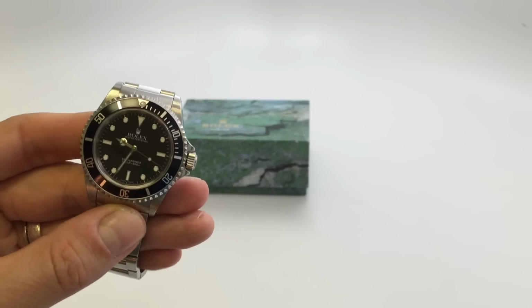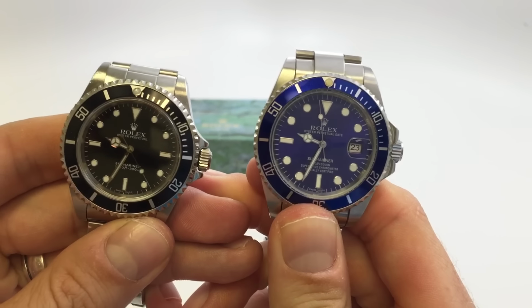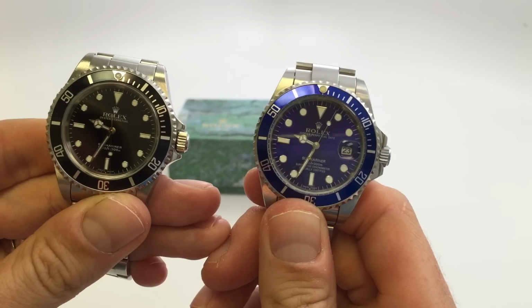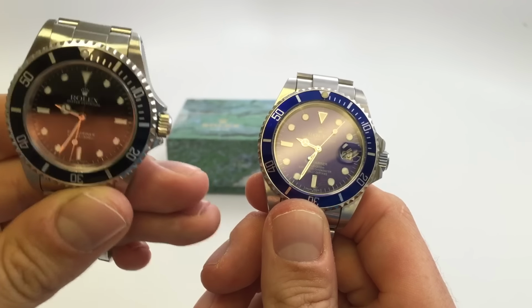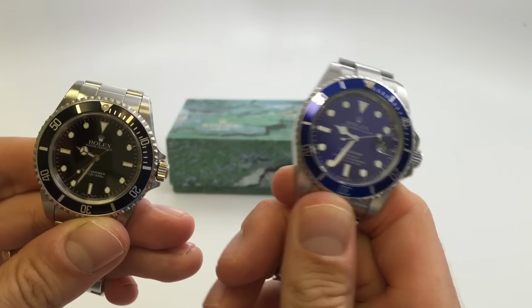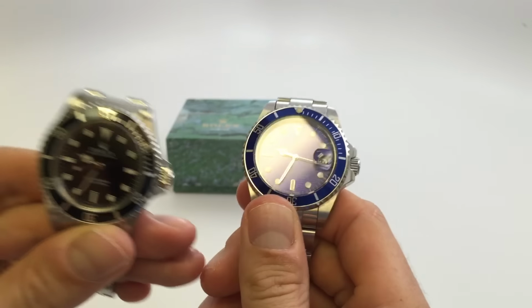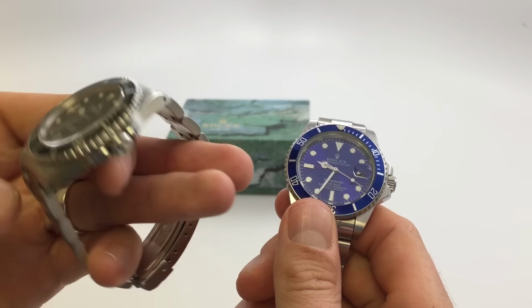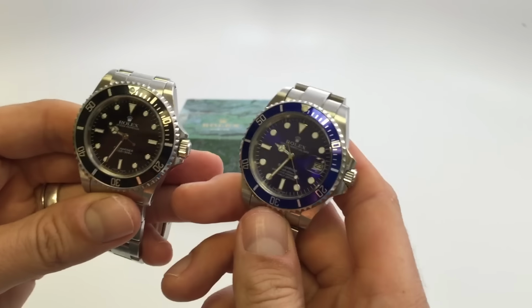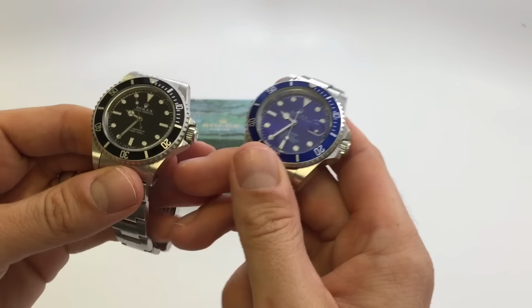I was hoping to find a big difference in the weight of these. I have a very good scale here that gets down to milligrams, and they're actually within a gram of each other. The authentic no date sub weighed 120.6 grams, and the replica sub with a date weighs 121.4 grams. So very, very close. I was hoping that the more beefy internals of the authentic would add some heft and weight, or the links, but no, they're pretty darn close. So I don't know if that would be a reliable way to tell them apart.